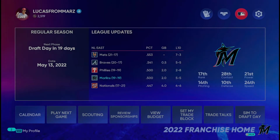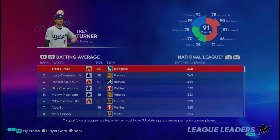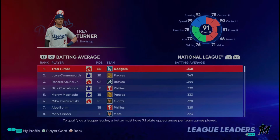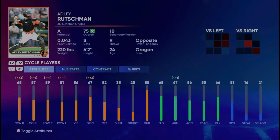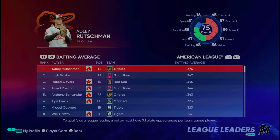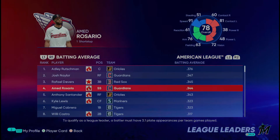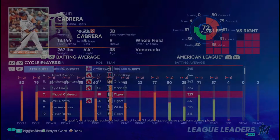The Guardians have the best record in the league, I think, as they have 25 wins right now. And I know it's super early, but looking at these stats, you've got Adley Rutschman and Trea Turner leading the average leaders. Adley Rutschman, man, look at this season that this rookie's putting up right now. Definitely a lot of hype around him in real life, but he has been unbelievable. .376 average right now, and he's been ridiculous. 4 home runs, 13 RBIs, I think.